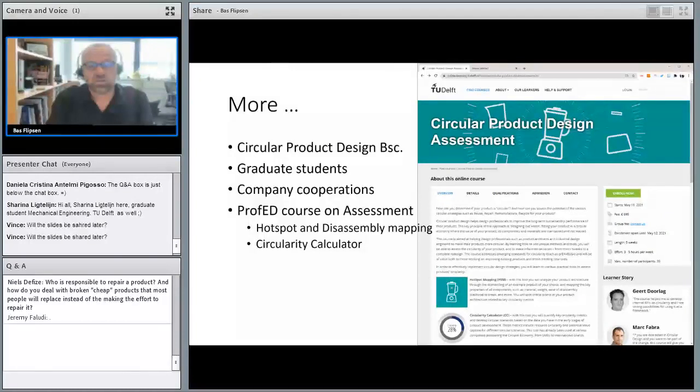out to the design community, so you all, and have developed on-campus masterclasses and online free and paid MOOCs, massive open online courses. One of them is the circular product design assessment, which you see over here. It's a ProfEd, where we introduce professionals in an applicable way to evaluate current product architecture and let them run through this process of disassembly. In this course, we also educate more on the circularity calculator, where we can see how much money is involved, how much profit you can make when implementing circular strategies.